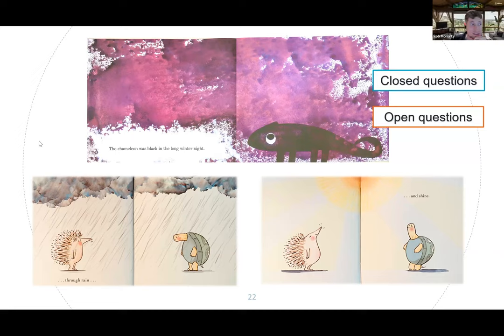And it's rainy. How do they look in the rain? Do they look happy or sad? They look a bit sad. Mm, they do. So those are closed questions, but then we can move to more open questions. So through rain, could this be representing a certain time in our lives? For example, maybe a difficult time. So in difficult times, and then we turn the page and now look at the weather. How's the weather here?